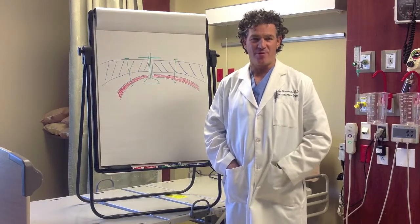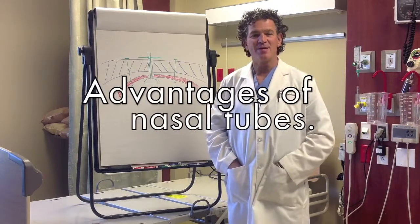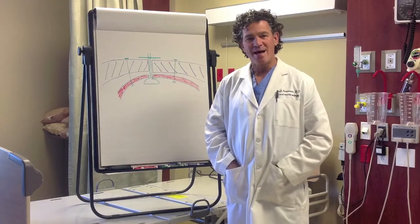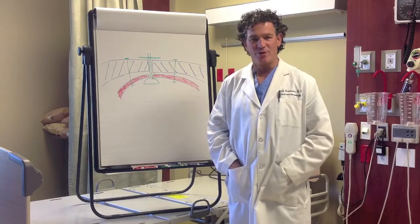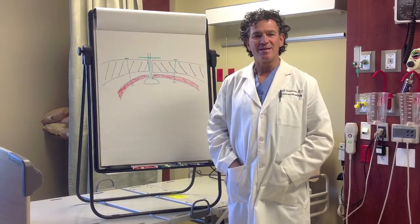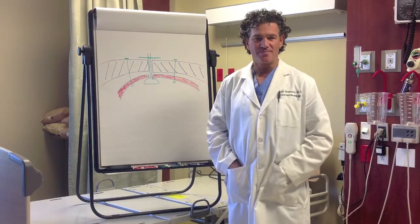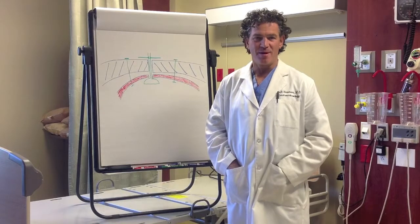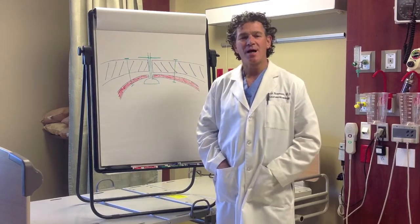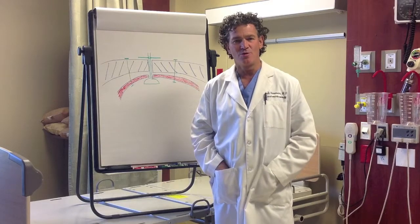Each of these have their advantages. The advantages of the tubes that go through the nose is that when they get pulled out either on purpose or inadvertently, they're easy to place. Tubes that go through the skin, as everybody knows, are a little bit more challenging in terms of replacing them if they're inadvertently removed. There are some important concepts with respect to these tubes.